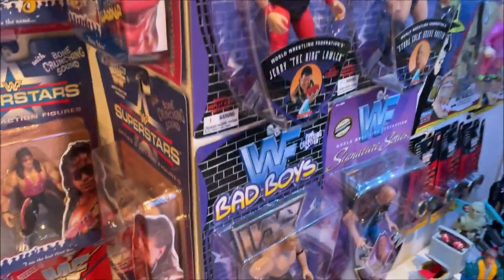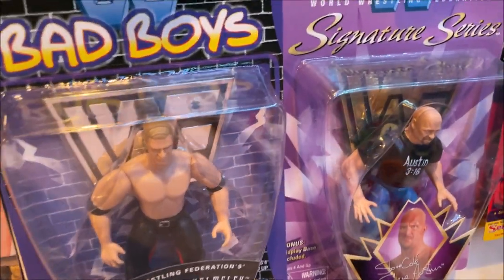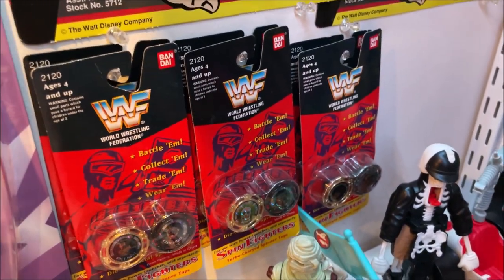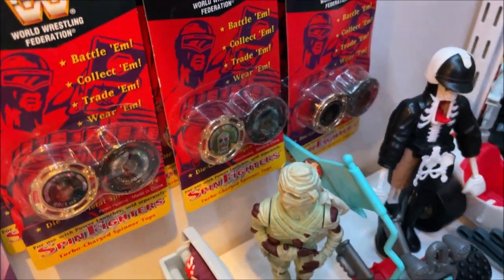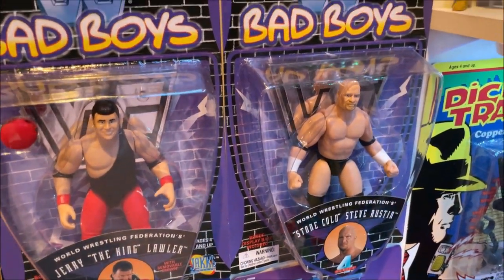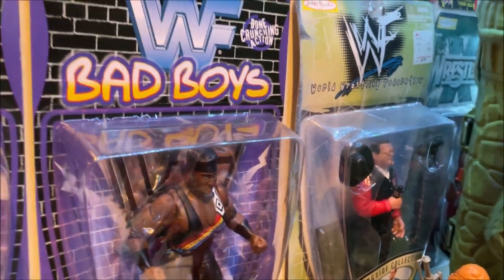And if I continue over here, here's a few more, the Bad Boys. Look at that, Hunter Hearst Helmsley before he was Triple H. There's an Austin Signature Series. There's those Spin Fighters. I think I have six sets of those. I have different characters on the discs, I think that's probably from about 93, 94. And we have Jerry the King Lawler and Austin. We got Justin Hawk Bradshaw and Farooq. Jim Ross is hiding back there.